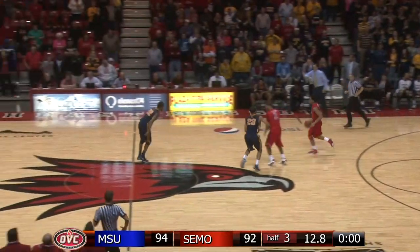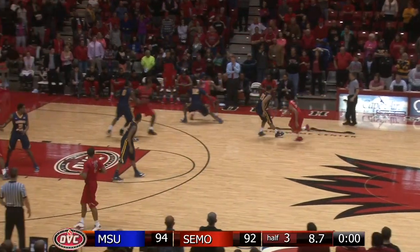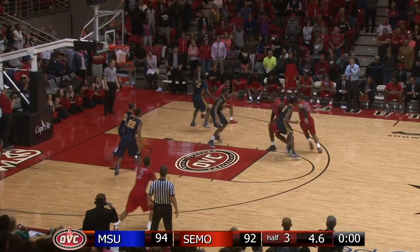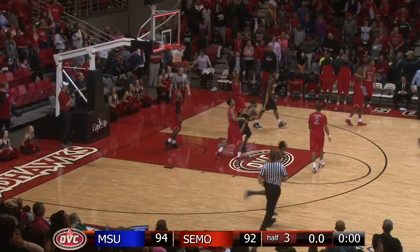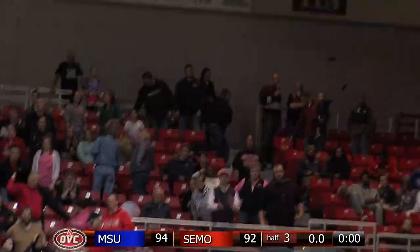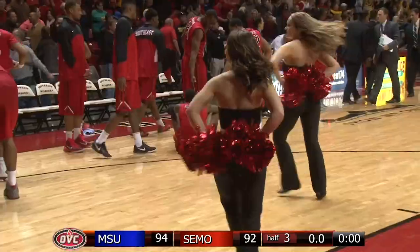Jones gets it inbounds to Calvin. Calvin down to 10 seconds. Let's see if they look for Cleveland. Cleveland has it, nearly fumbled it out of bounds. Cleveland drives in. He finds Bradley. Bradley through a double team. Missed it. Rebound, Sapp. The buzzer sounds. The game's over. And one of the most improbable comeback wins in the history of Racer basketball.